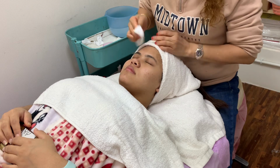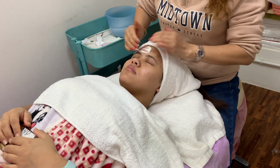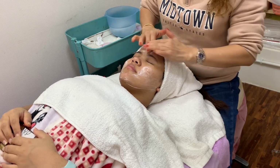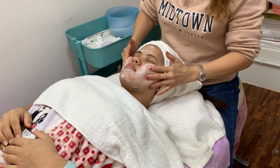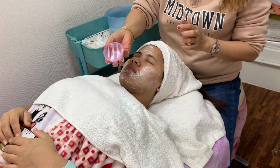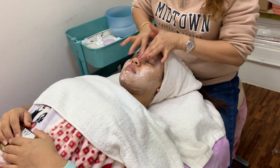First of all, you cleanse the face with a wet cotton towel. Apply the cleansing milk. It is the first step of facial treatment. It will help remove makeup, oil and dirt from the skin.